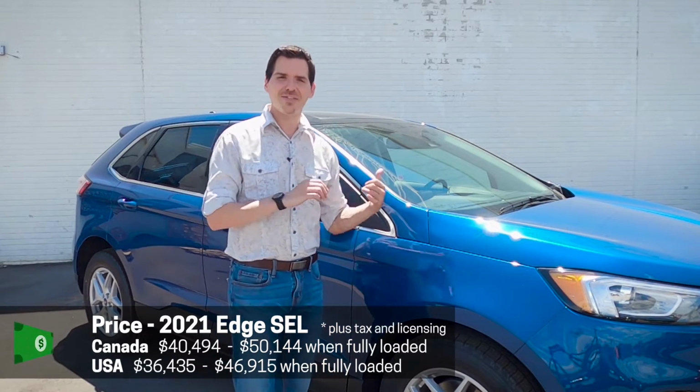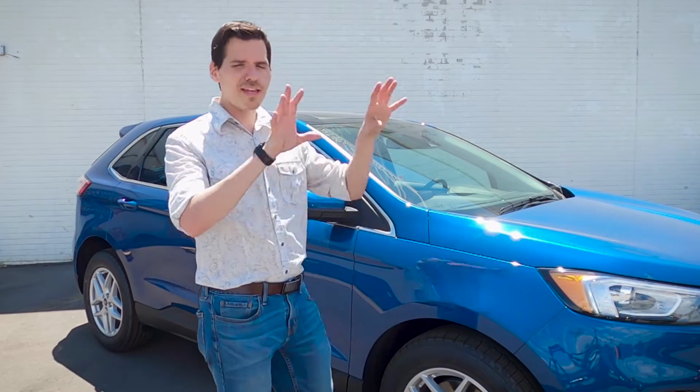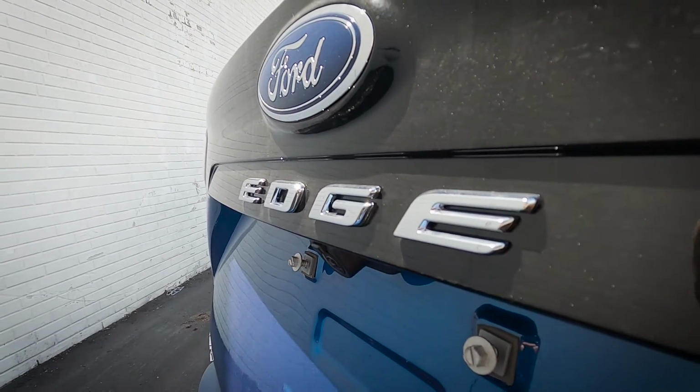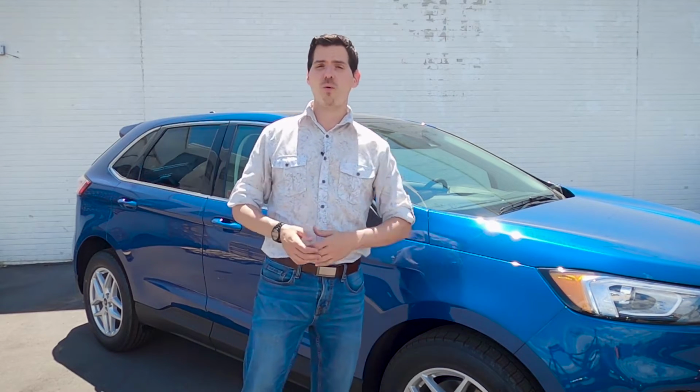Now, the 21 Edge did get an upgrade, specifically on the inside. There are some exterior highlights as well. The Edge badge is moved more in line with the Escape, but it's got a great look to it. But let's dive into it, have a little bit of fun, and see what the 21 Edge SEL has to offer.